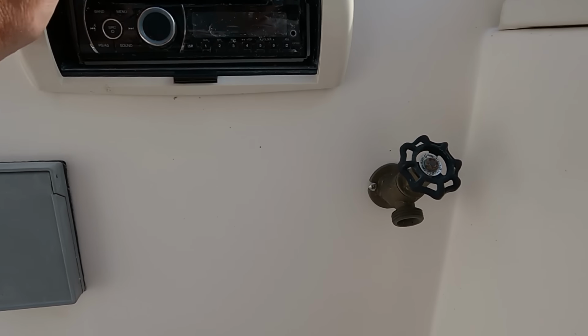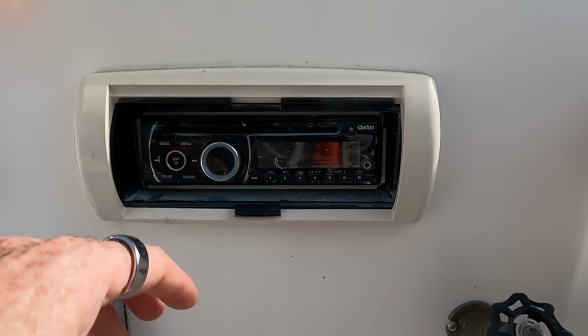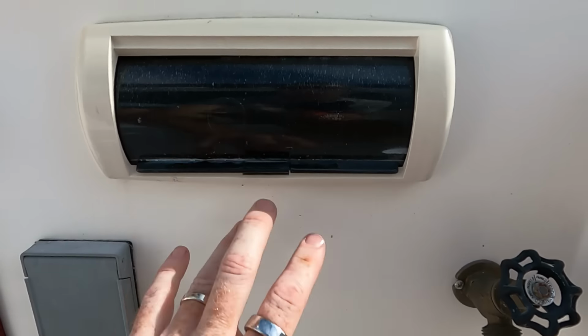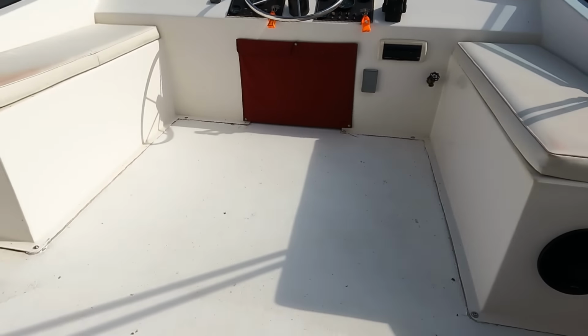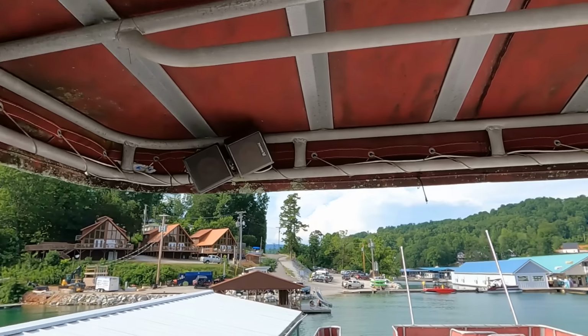That's going to be a Clarion. This is AM, FM, CD, auxiliary input stereo. And we've got 3 separate speakers up here on our roof deck. 2 of those being right here in our Flybridge seating. And we've got a 3rd up here just tucked under our canvas party top.